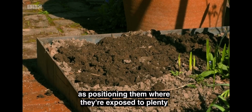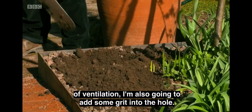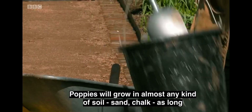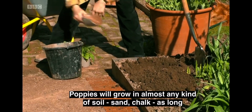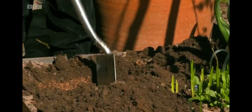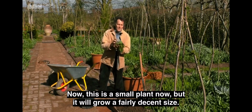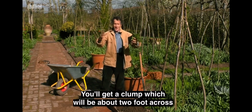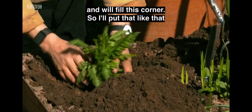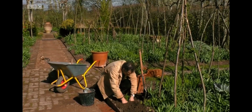Now, as well as positioning them where they're exposed to plenty of ventilation, I'm also going to add some grit into the hole. Poppies will grow in almost any kind of soil, sand, chalk, as long as it's well drained. Lightly work that in, and what it means is the roots won't sit in water. Now this is a small plant now, but it will grow a fairly decent size. You'll get a clump which will be about 2 foot across, and we'll fill this corner. So we'll put that like that, and then just gently pull the soil around it. Firm it in.